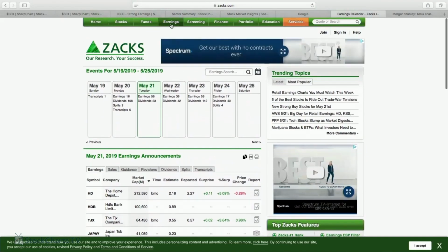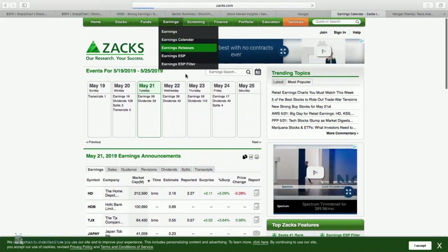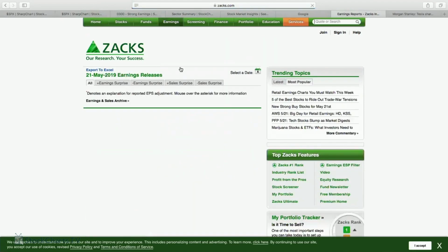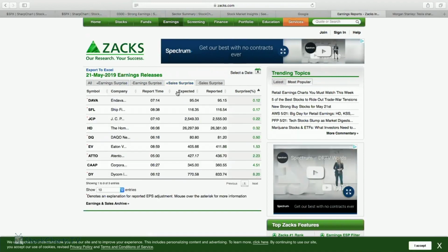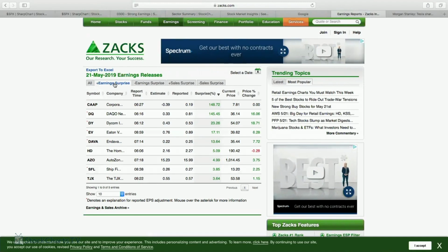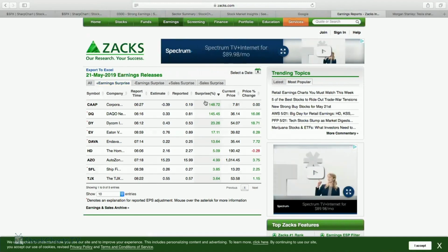So that's one way. Also, if you go into earnings releases, you will see sales surprise. So for May 21st, here are the ones that have reported earnings versus expected revenues, and then here's your earnings surprise, reported versus estimate. So I'll get a lot of data off of here. That's where I get a lot of my homework.